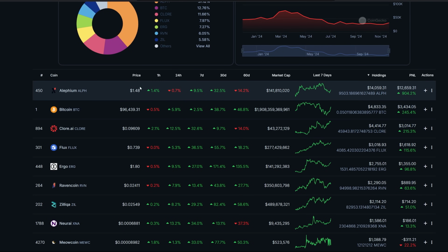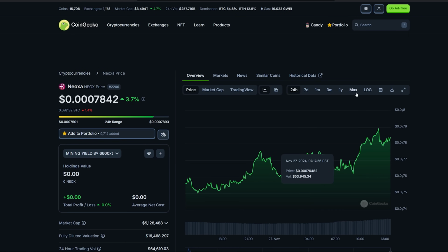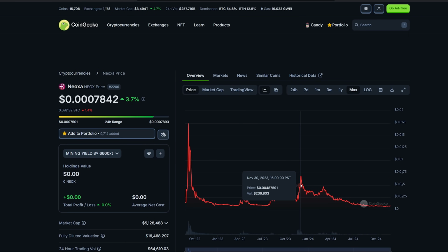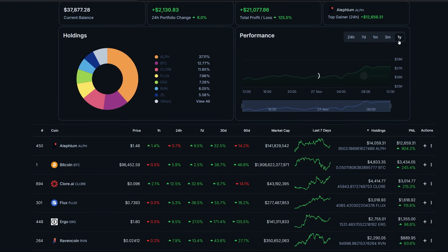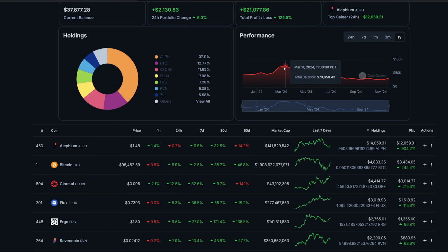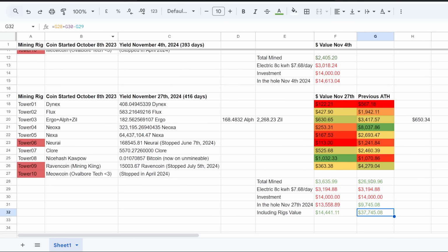So it's just funny to see when some of these coins did go to higher highs, like CLORE and Lithium and some of these other ones. I think NEOXA was definitely worth a lot more previously. If we go to NEOXA here, go to max, yeah, NEOXA at one point was a little bit higher back in December, and back in March a little bit higher, right? So it's just funny to see what has transpired, but we're still documenting the journey here. I'm still mining and hodling everything. But buying the coin, timing is everything really, depending on what time you sell. But I'm still doing the long-term test.